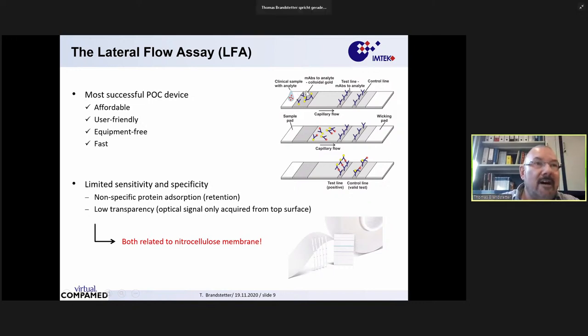I hope that all of you know how a lateral flow device and assay works, with capillary forces. We put our sample on a sample pad. Then, with these capillary forces, the sample moves to the waste pad, also bringing along the gold particles. At the end, we have lines with antibodies, which address the proteins of interest. With the colorimetric reaction, we then get the lines. This is how the LFA works, but the sensitivity is a problem.